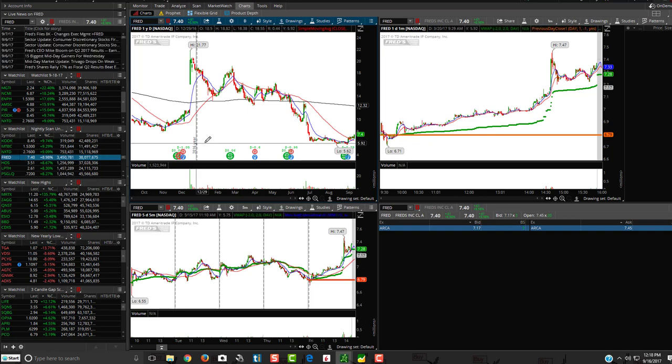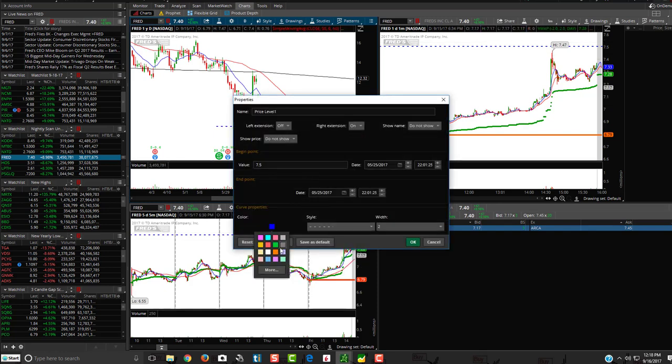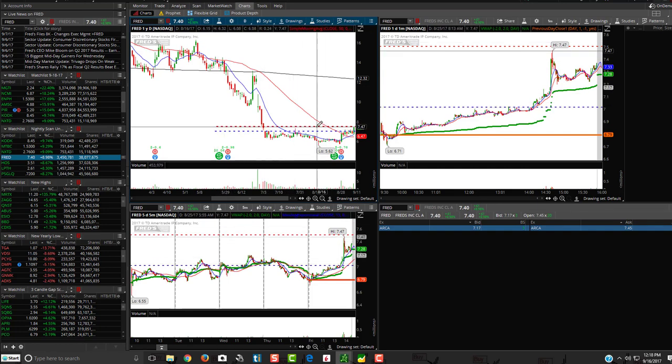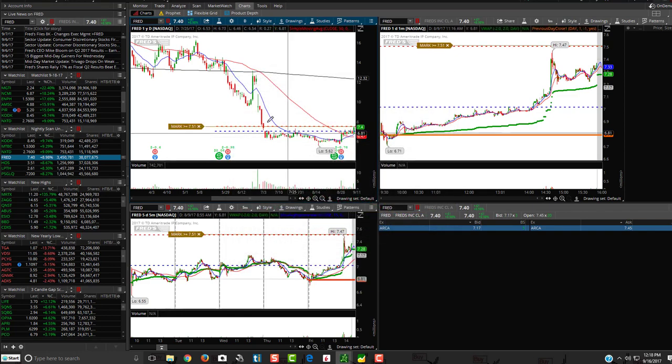FRED. Yeah, if that breaks 747, but I want to see it ideally break 750. If that breaks 750, that could be a nice move. With support, let's see, where's $7? Right around that $7 area. So if it can break above 750, I'll put an alert at 750. That could potentially move up. That could have some room to go.